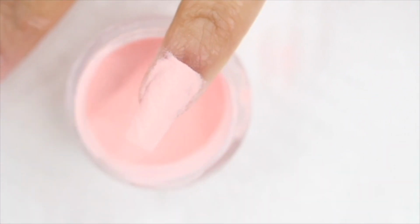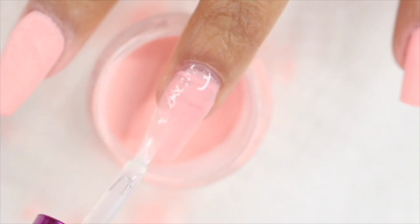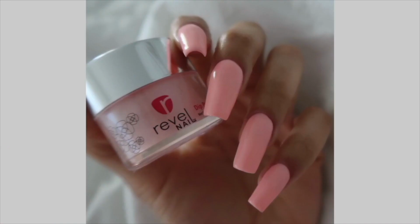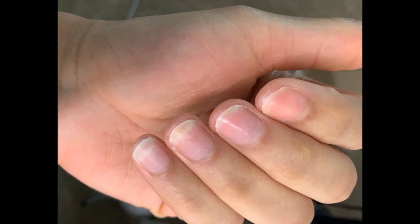And over time, I could definitely tell that my nail plate felt thinner and my nails were just overall weaker. So when I first cut my nails short, it was about a month ago, right before I filmed this dip video. And at that point, it was just because I broke a nail. They were still really healthy. But as they grew back, that's when I noticed that something was wrong, because it was actually starting to lift away from my nail bed.